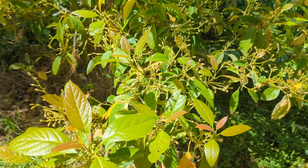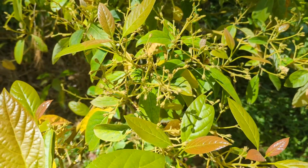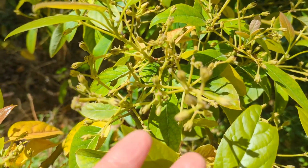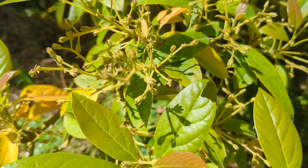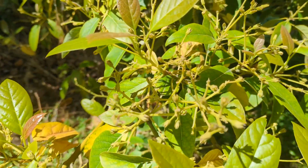So I want to show you guys the fruit set this year, and I can already tell it's going to be epic. Right now it's Saturday, end of April 2024, and if you can see, this is my Mexicola Grande, and there's lots of fruit on there already. So I'm going to walk you around and show you all the other fruit set that we have right now.